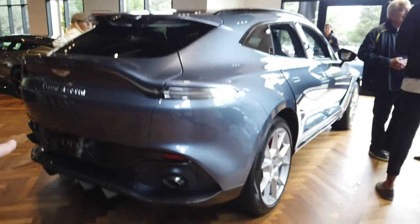So a lot of it is inspired off of, obviously, the Vantage rear. Down here is kind of like the DBS, and then the front's a lot like the DBS, and then you have the interior.